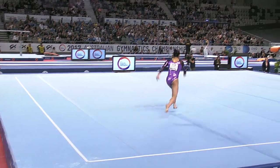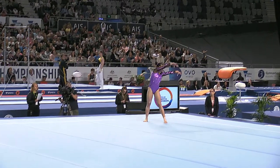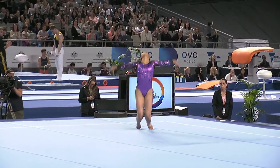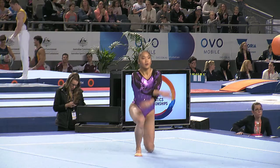Getting ready for her last tumbling line here. Round off double pike, really nailing that last tumble pass. So a nice solid routine there from Jade. Yeah, quite a lot of us from Victoria, and it was really cool to have the home crowd behind us, and we had a really good time out there.